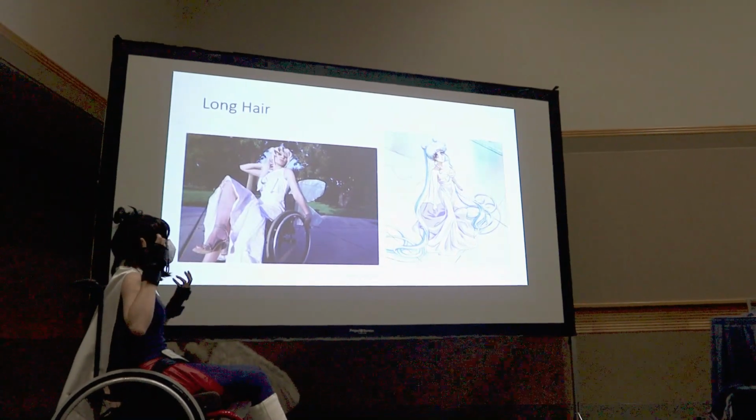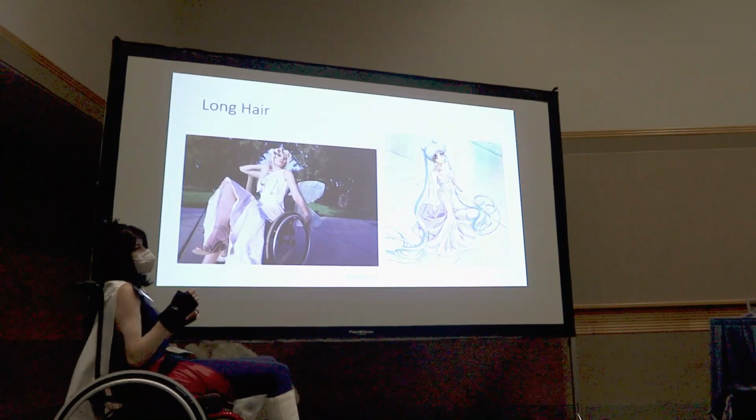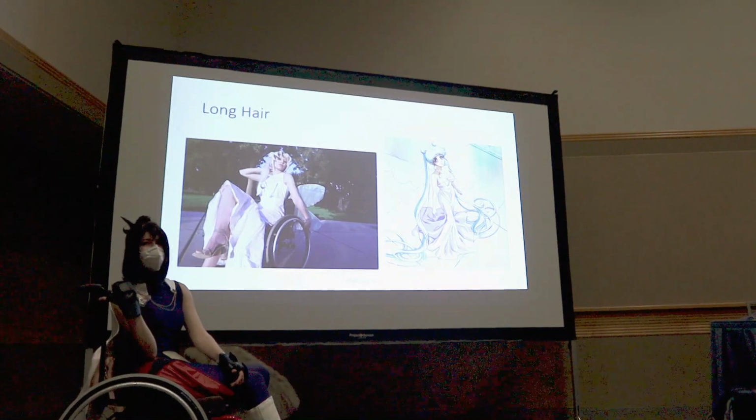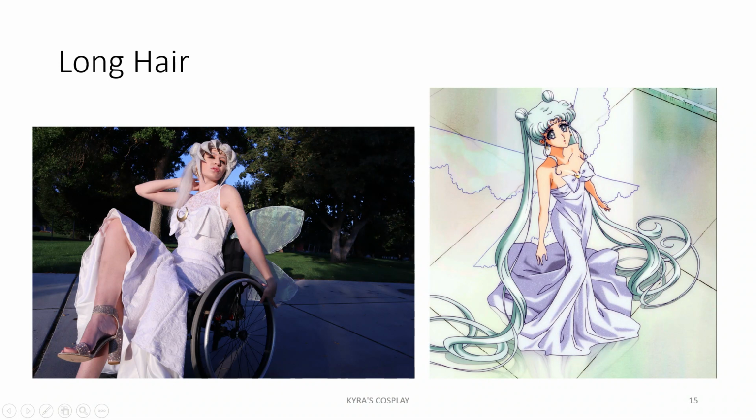And I was like, I don't really feel good about that because I'm afraid they will catch on the push handles. Sometimes I slouch. So I'm afraid my hair bun is going to come off on the push handles and leave the wig behind and just hang off my chair. So that was the solution I had for Queen Serenity. Yes, the wig is so much shorter, but I got to actually enjoy the costume and have fun.